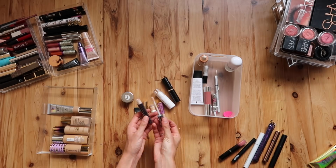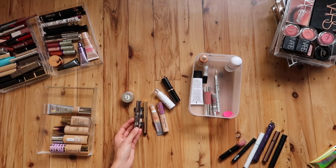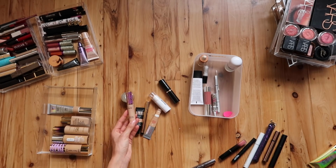They're neutral. This is super duper full coverage. I think if you have really dark circles, this would probably be a great one for you because it just covers up everything. But for me, I just found I couldn't use it because it was way too light. I just looked ridiculous with this on. Next sort of very full coverage concealer that I have here is the Tarte Shape Tape Concealer.